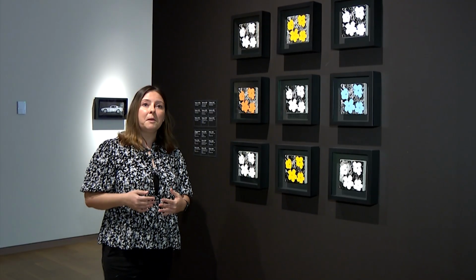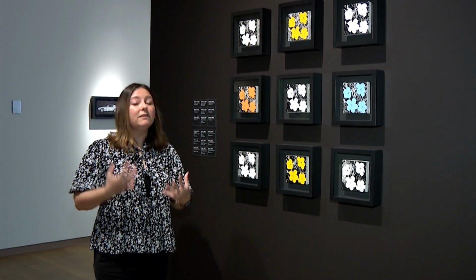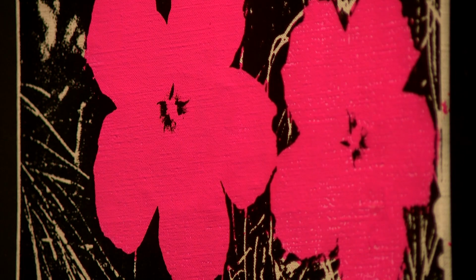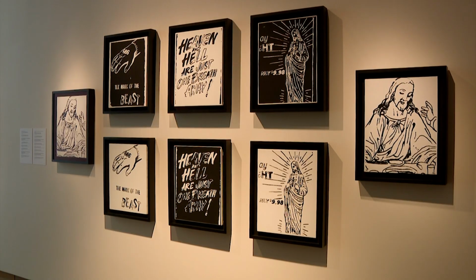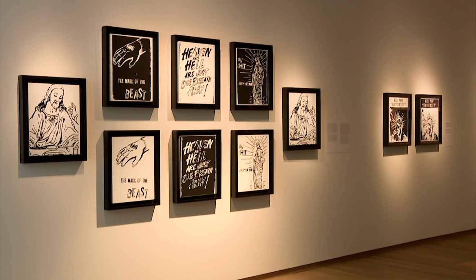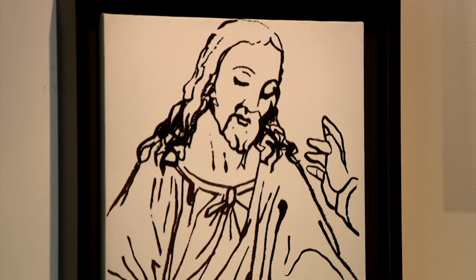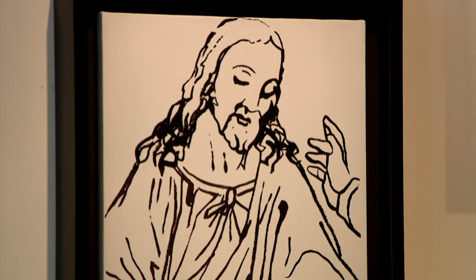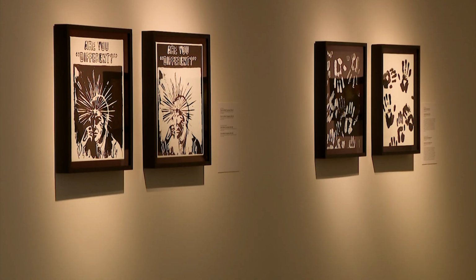And I think by working on a smaller scale, Warhol was able to really expand those ideas and produce even more work. And the flowers is the perfect example of that idea because he produced more than 900 canvases devoted to this single theme. The most surprising thing in this exhibition are seeing some of his religious-themed works. So we have a series of paintings on display that were painted at the very end of his life, commemorating Leonardo da Vinci's The Last Supper. And a lot of those works are sort of enmeshed with the AIDS epidemic that was happening in the 1980s.